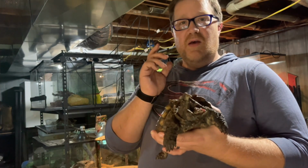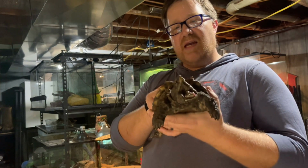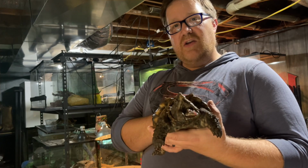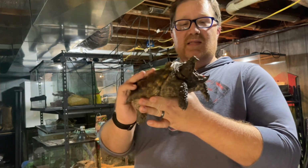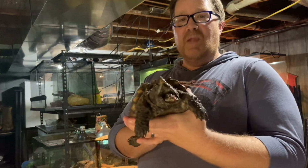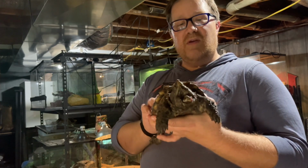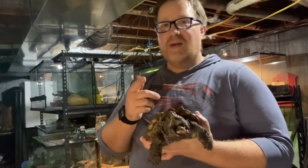So what do you think? Do you have what it takes to take care of one of these guys? Would you be willing to devote the rest of your life, because that's how long you're going to have them? Would you be willing to devote the rest of your life to caring for one of these awesome creatures? Probably one of the coolest turtles out there, and definitely one of the largest turtles that you can actually keep in captivity.